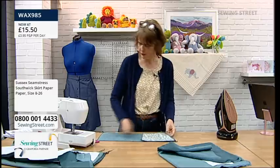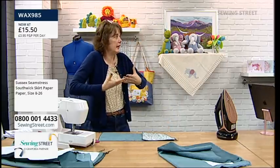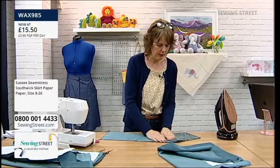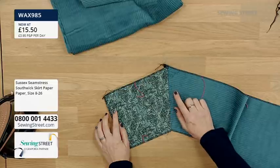So, I've just whizzed that together. Now, when you're dressmaking, one of the things is you want that professional finish. You don't want to see the lining coming out of the garment. So, on this here, this is obviously going to be the inside of my pocket, and this is going to be the outside.